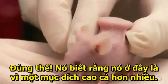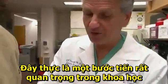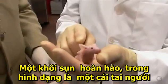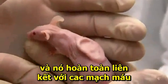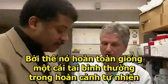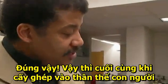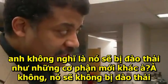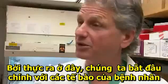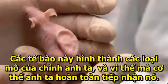But this is a very, very important step in the science, because on the back of this animal, we're actually incubating and growing perfect cartilage in the shape of a human ear. And it's completely connected to the blood vessels, so that it's just like a native ear in a normal circumstance, in the head of a person. That's correct. So when this finally gets implanted in a human, you don't expect rejection, as is so common with new body parts. Exactly, because we're going to start with the patient's own cells. It'll make his own tissue, and therefore the body will accept it.